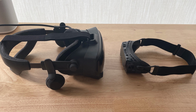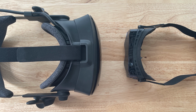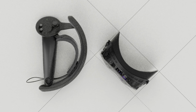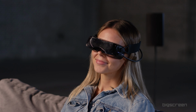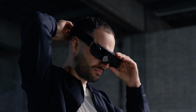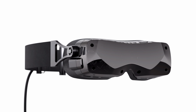I mean, just to give you an idea, this is compared to the Valve Index and to the Meta Quest 2, and as you can see, it is as big as a Valve Index controller. That is insane. That's tiny. In fact, because the headset itself is so small, they're actually using a regular strap, like the one that we have in Ready Player One, for example, that weighs just 28 grams to keep everything light and tight.